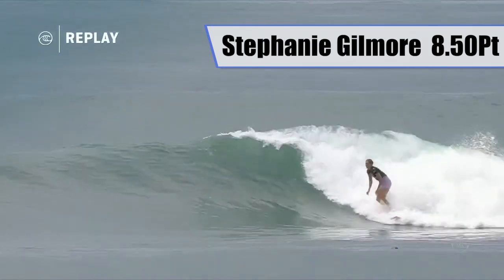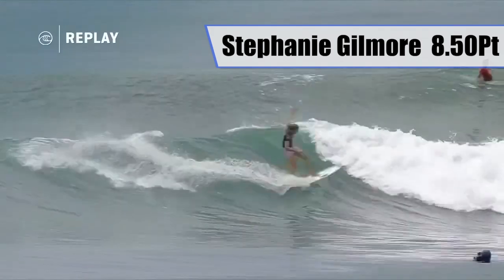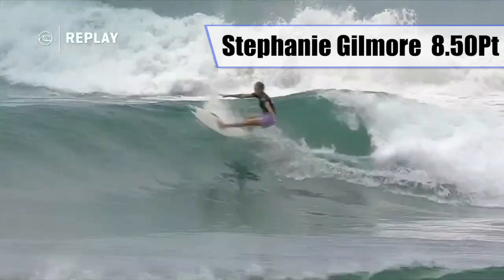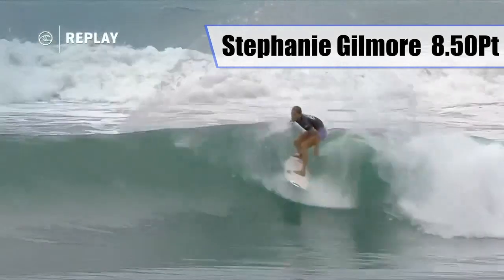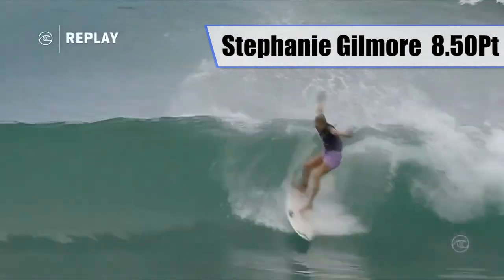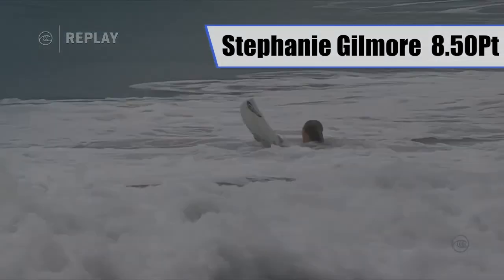A medium-sized one, but I thought it was great execution of her priority use right here. Beautiful combination on the outside. I love this roundhouse cutback. Repositioning herself. Once again, a little hiccup right there, but look at this inside track. Right next to the white water the whole time. Great positioning. Now she gets the variation going. Goes up into the lip. I thought that maneuver selection was crucial because that backwash almost knocked her off at this point. And great execution right at the end, just to keep her composure. One of the greatest athletes of all time.